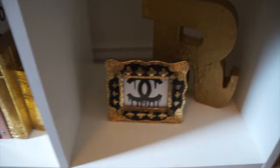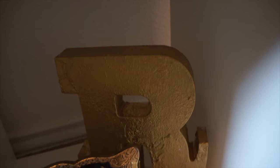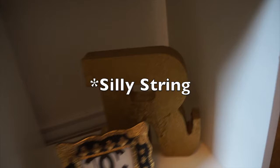And down below here, this R back here is a DIY project. The R came from Marshalls. It was originally white, and then I got this spray paint that is textured. When it sprays out, it doesn't spray like regular gold. It sprays out kind of like confetti or string, like that string spray that you spray during parties, but it's in a spray paint. So it gave it this textured look.